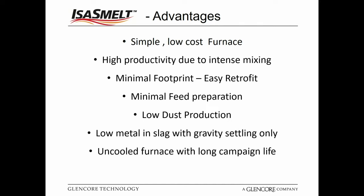And another additional benefit of this technology is that it really accepts any type of fuel to be added into the furnace. So we have sites running secondary fuel, pneumatic coal, natural gas, diesel, or even other forms of waste products to actually generate any heat that's required for the process.